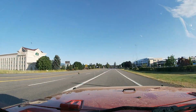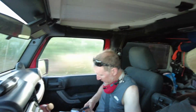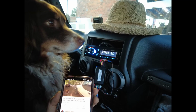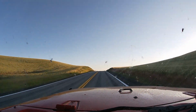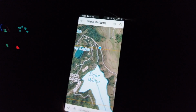So we'll see what we can do. We're hoping to camp out tonight. Right now, we haven't eaten anything but a cup of yogurt today, so we are hungry. We're going for food. Driving around Waha Lake here in just a second.